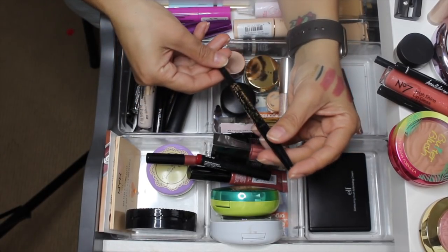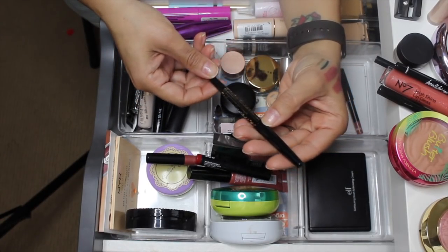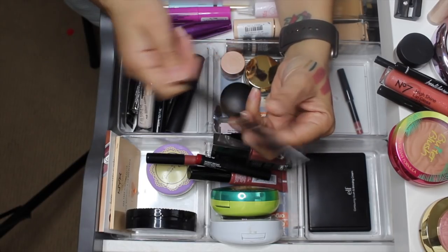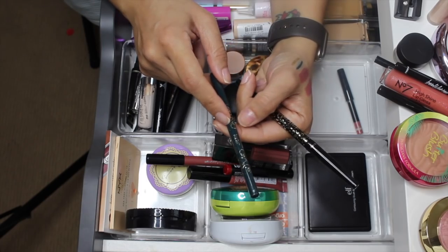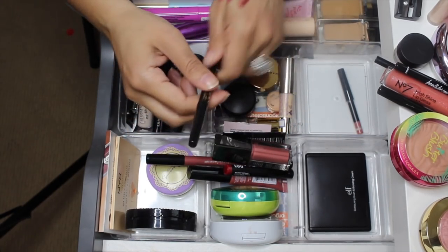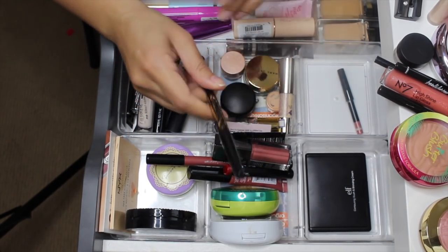I did put this guy in last time, the Tarte Man Eater. This was really, really nice. It stayed a lot better in the waterline than this one. I don't think they still make these anymore. I bought them around the holiday. It was a set, so I am gonna take this out as well.